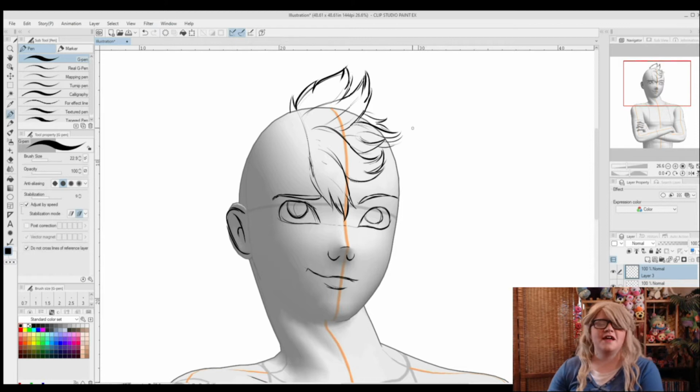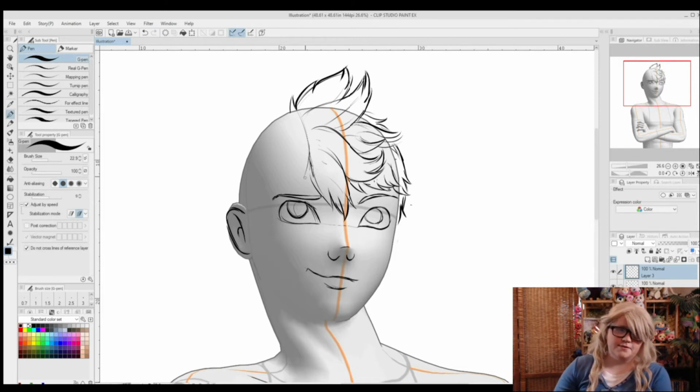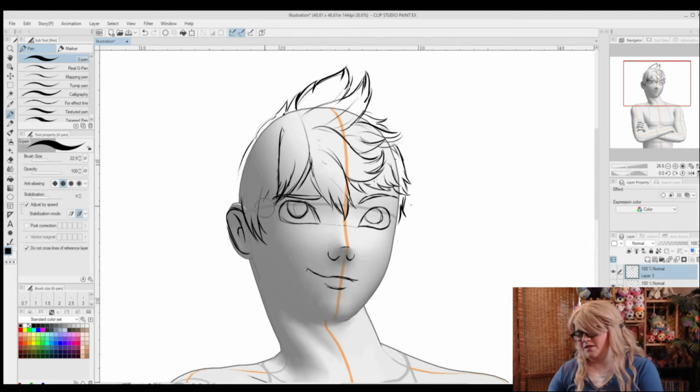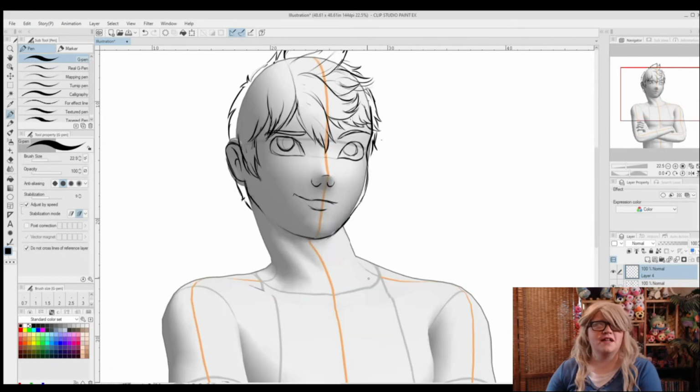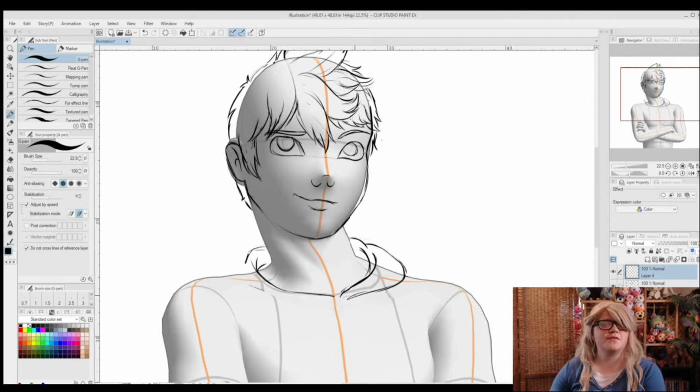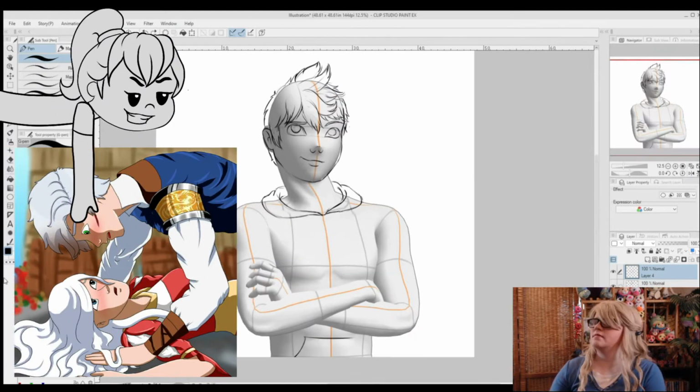But I was also kind of excited because he's kind of got silvery white hair, though mine turned out more silver than his. But I've been drawing a lot of silver and white hair lately for a project I'm working on.